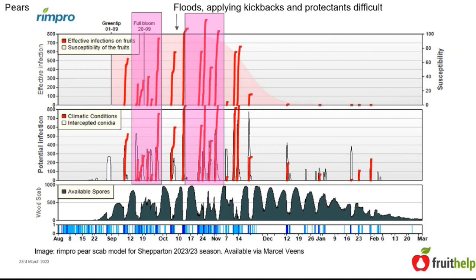So this is out of RimPro, one of the models out there. This one's available by Marcel. As you can see up through here, green tip at the 1st of September, which is a little bit later than that one. But this period I've highlighted in pink, quite a lot of infections. And if we look at the rainfall in the dark blue down here, it's really difficult to actually cover that.